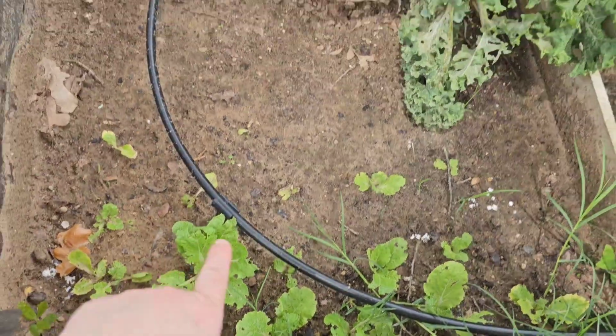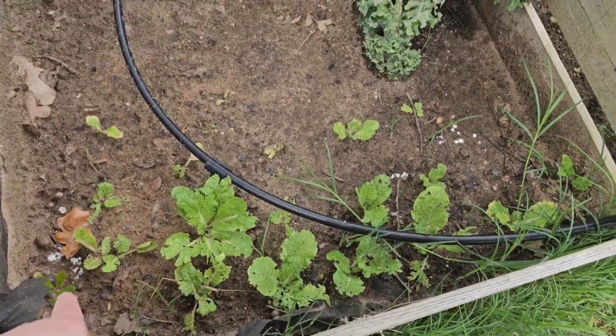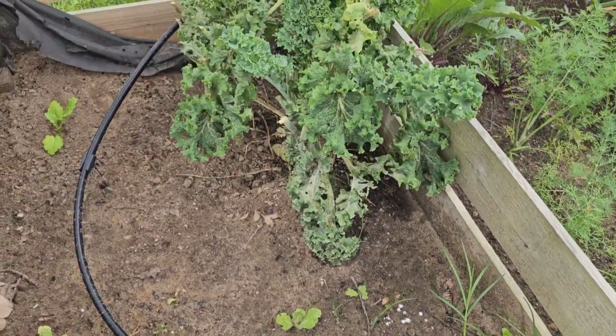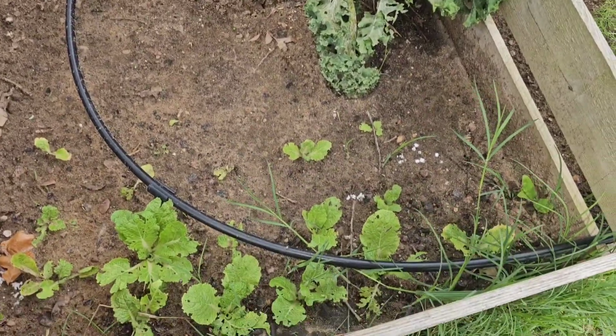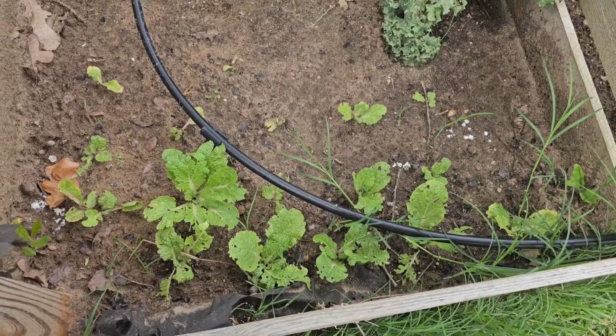And down here I did plant these just before. As you can see, I haven't really gone through and weeded this section just yet. This plant's on the outside. This is not a good bed. I need to rethink my strategy for my garden beds. But anyways, these are some kind of Chinese cabbage, I think it was.